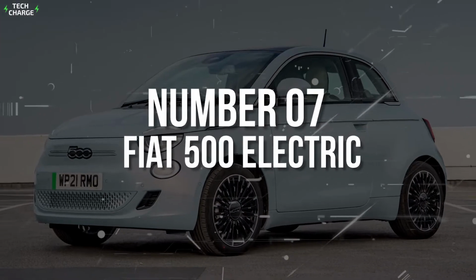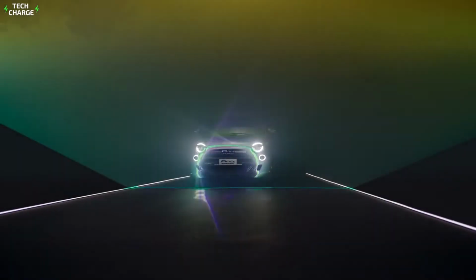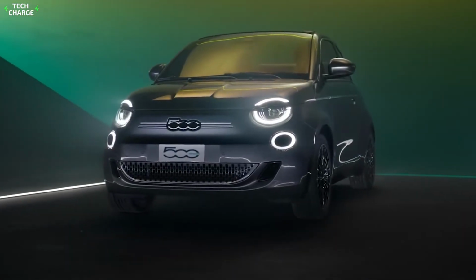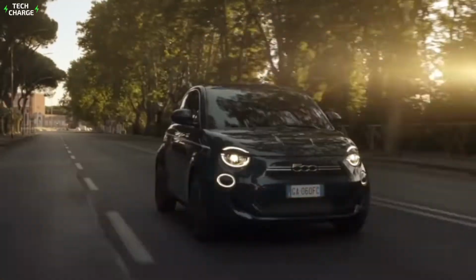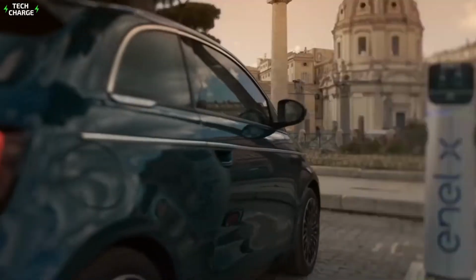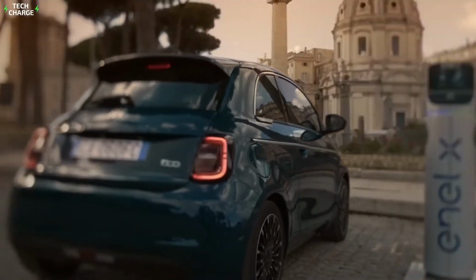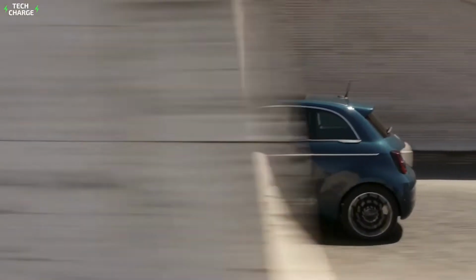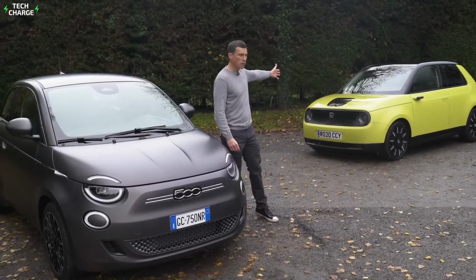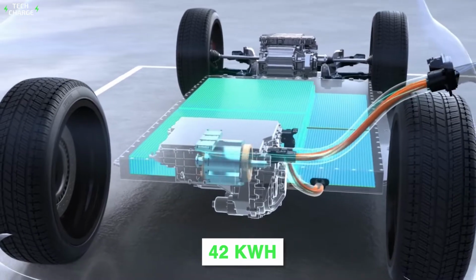Number 7. FIAT 500 Electric. Not to be confused with the FIAT 500 Hybrid. The FIAT 500 Electric is the newer version of the two cars that features an amazing retro look and feel, but with a modern touch. The best thing about this model, especially compared to its predecessor, is the fact that it was purpose-built to be an electric vehicle. Because of this, it's a really small two-door vehicle that packs a pretty decent 42 kilowatt-hour battery.